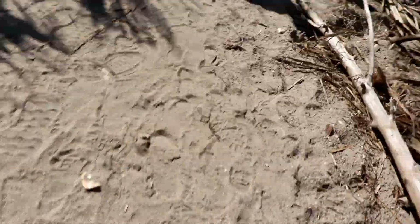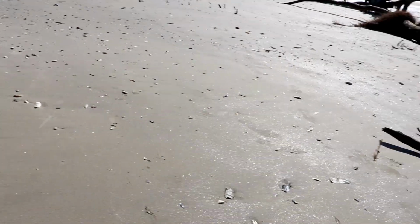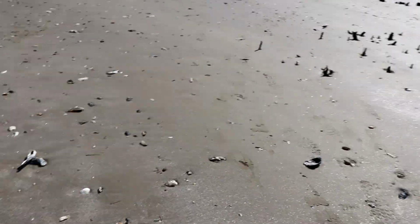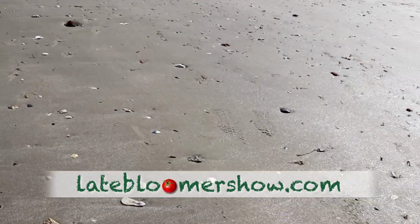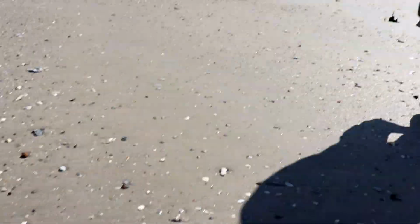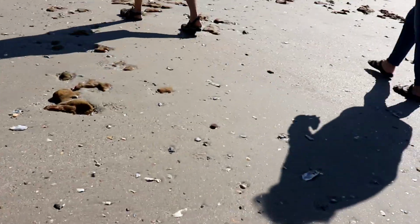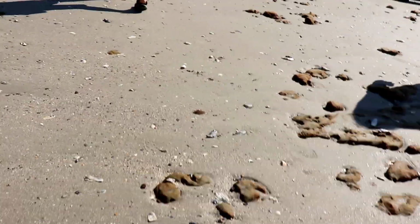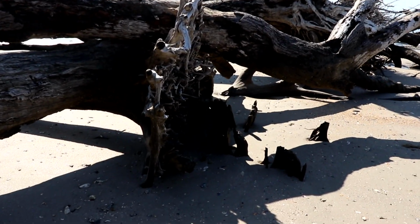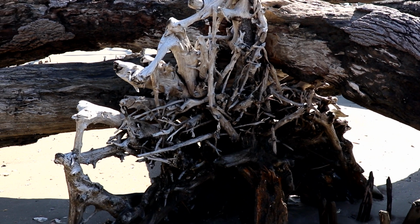Let's go out here first. They're so beautiful. The shells here, you can't take them. Wow. It's incredible. You couldn't make something this beautiful from scratch.